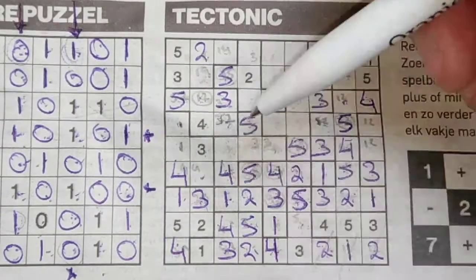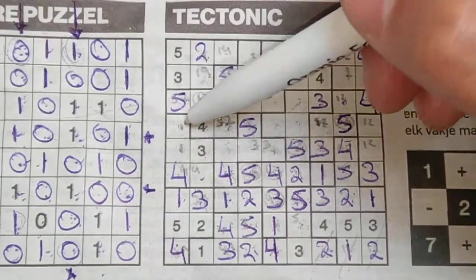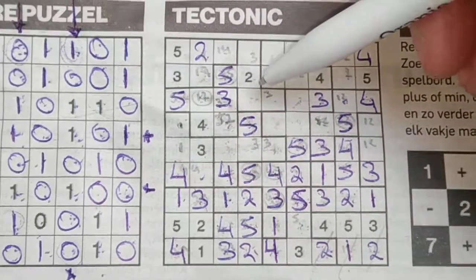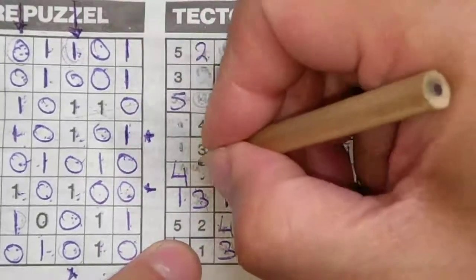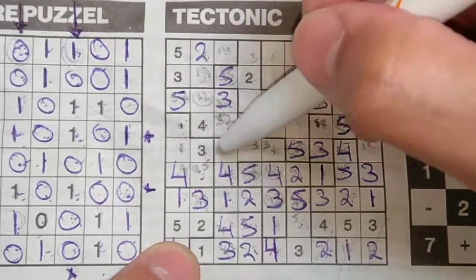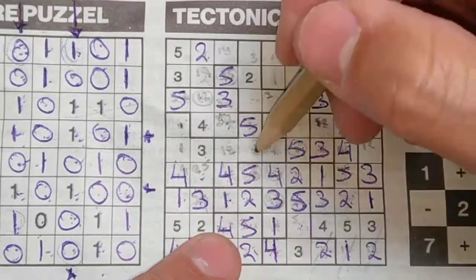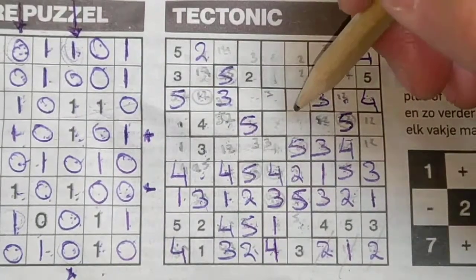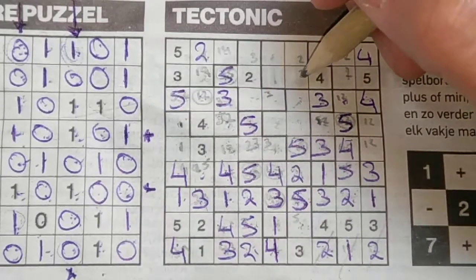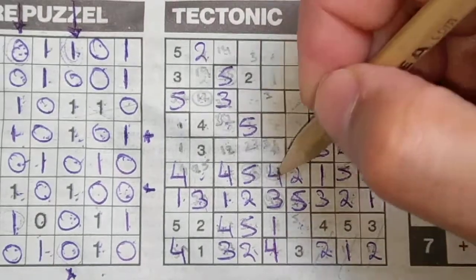This box should be 2 or 5. This box cannot be a 5, so the 5 goes there. This box cannot be a 5, cannot be a 4, cannot be a 3. So it's the 1 or 2. 3, 1, 2. This box cannot be a 2, so the 2 goes here. Could be a 1 here. Cannot be a 2. Cannot be a 4, cannot be a 5.